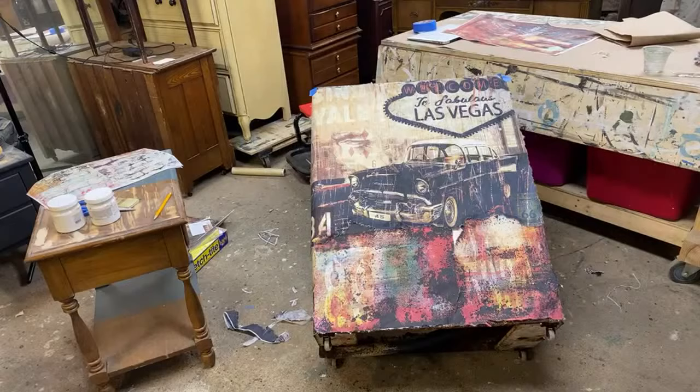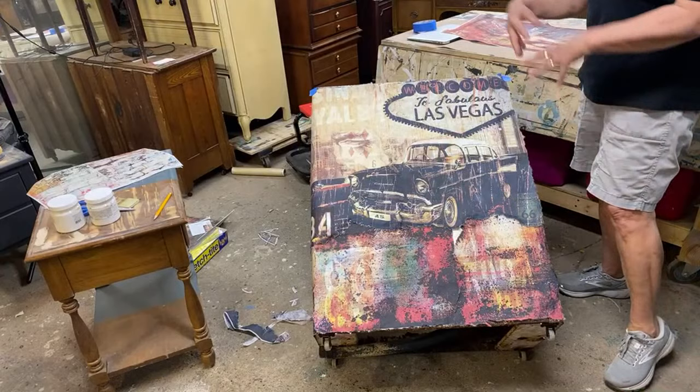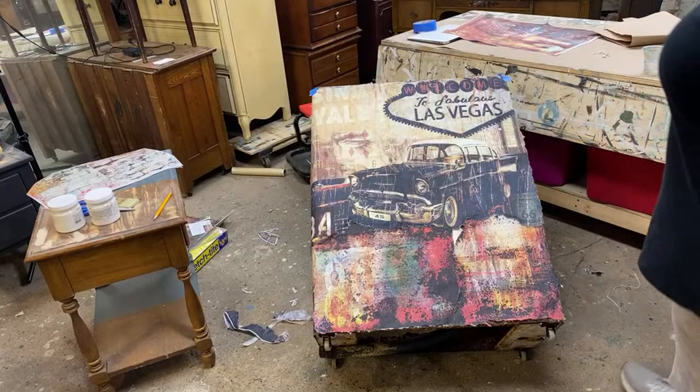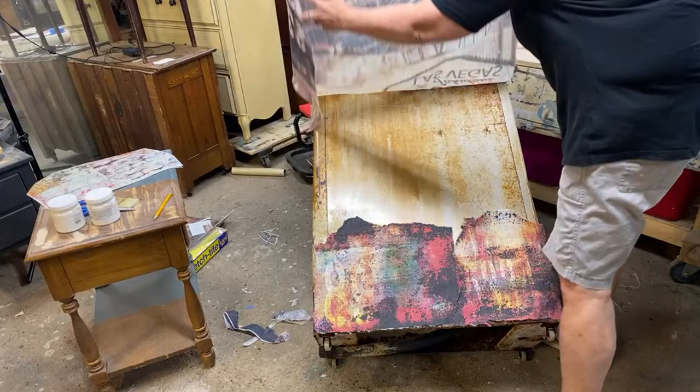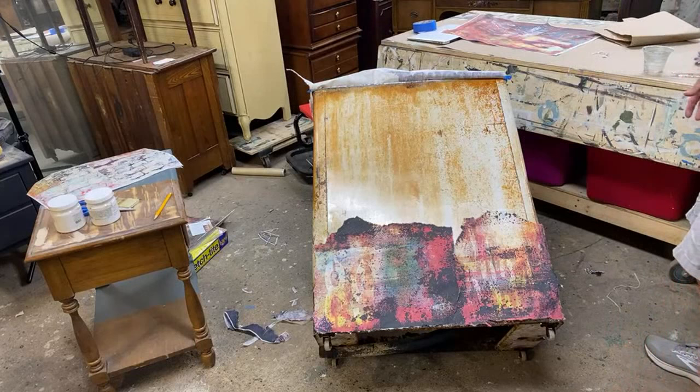I like the number thing going on here. Then we'll work over to the side. But I like it a lot. Let's leave this right where it is. Just flip it over. You can see the shine on that. That's the shellac. If you have some rust going on in the background, you've got to shellac it, or use a Rust-Oleum.